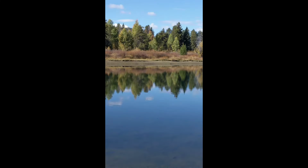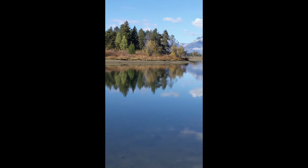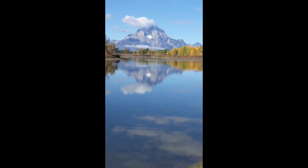It's also a great place to come if you're looking for some wildlife. I've seen otters here. I've seen moose here. Sometimes you can even hear wolves from here. I've never seen them, but I've heard them. And so it's a really beautiful area of the park to hang out for a little while and soak in the views.